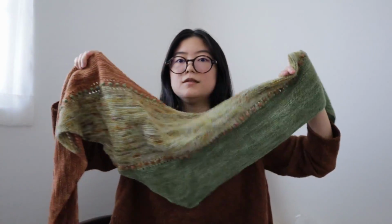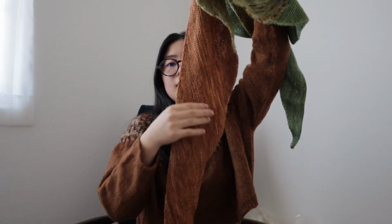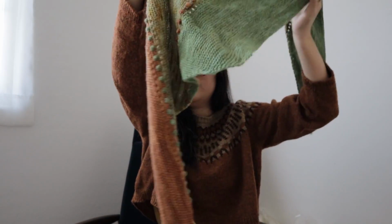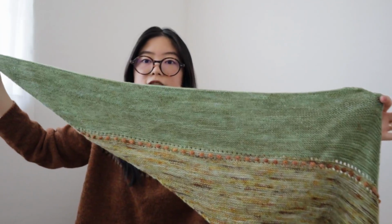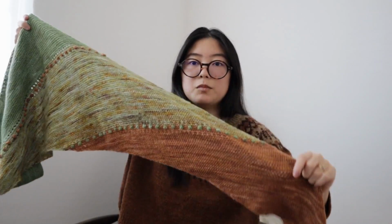So it's super cute, super simple, super easy. Sorry, it's a little wrinkly because it was just laying on my couch. But it's just garter stitch, really easy. You start at this end here, and then you just increase on one side, decrease on the other until you hit here, and then you just have a lot of stitches and then you bind off. That's pretty much it.